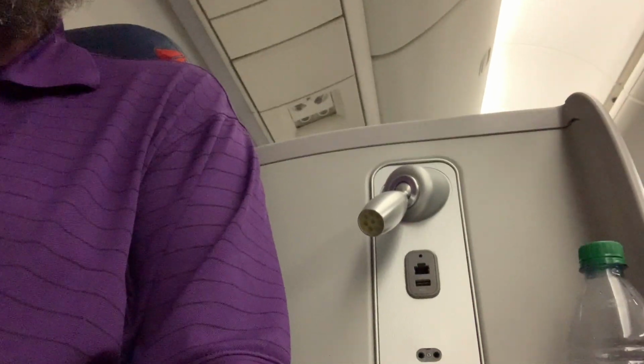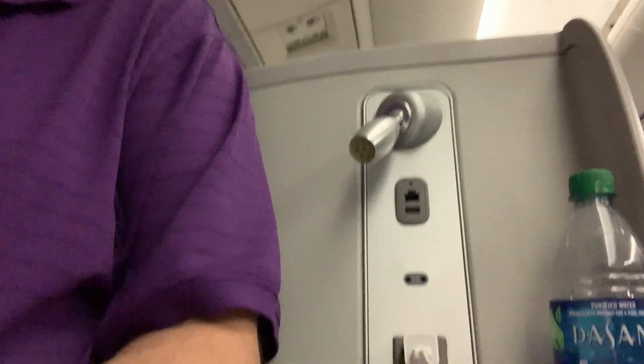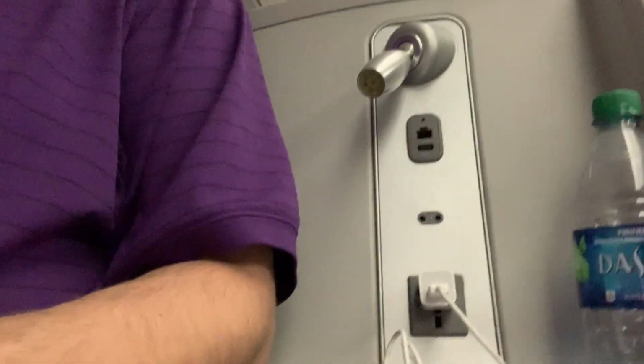So here's another look again at the reading light, the USB port, and the universal power port, which are easily accessible at your seat.